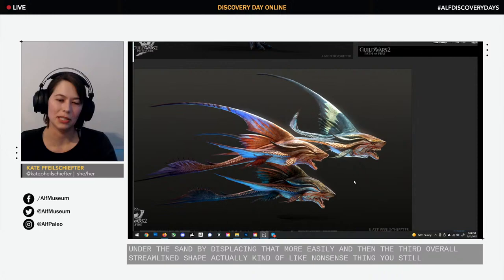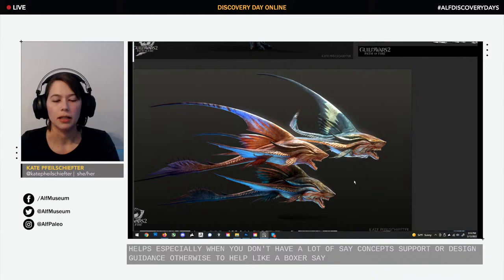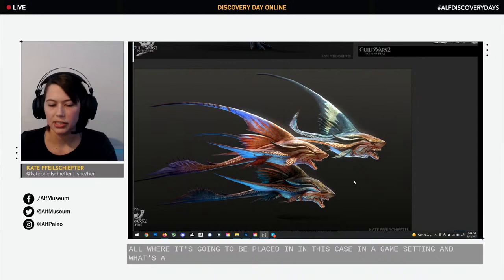It really helps, especially when you don't have a lot of, say, concept support or design guidance otherwise, to box yourself in and develop plot points for yourself, especially if you're starting out from blue sky and you need to figure out, okay, what am I going to make? Just thinking about where it's going to be placed, in this case in a game setting, and what the game designers need it to do. That's kind of like its niche in an environment.